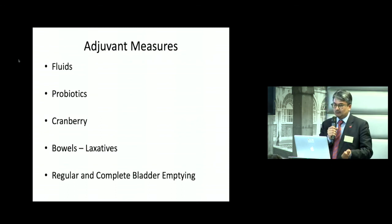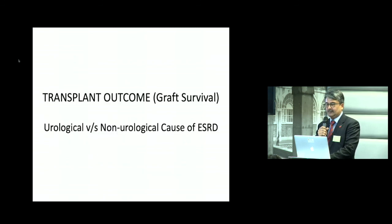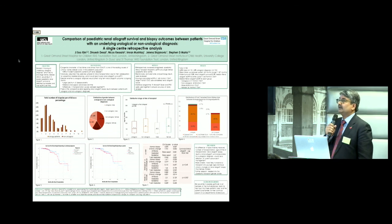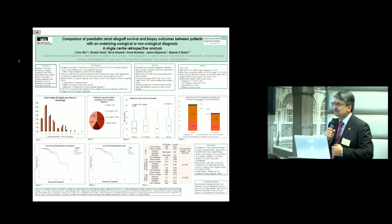Adjuvant measures: good fluid intake, probiotics, cranberry, managing the bowel as best as you can, and ensuring that you have regular and complete bladder emptying. And certainly it was reassuring for us to see that, auditing the outcome of the renal transplants in those with urological and non-urological underlying causes, I would be brave enough to say that I think our assessment and management seems to be reasonably good, because I don't think there is any significant difference long-term in graft survival. Thank you very much.